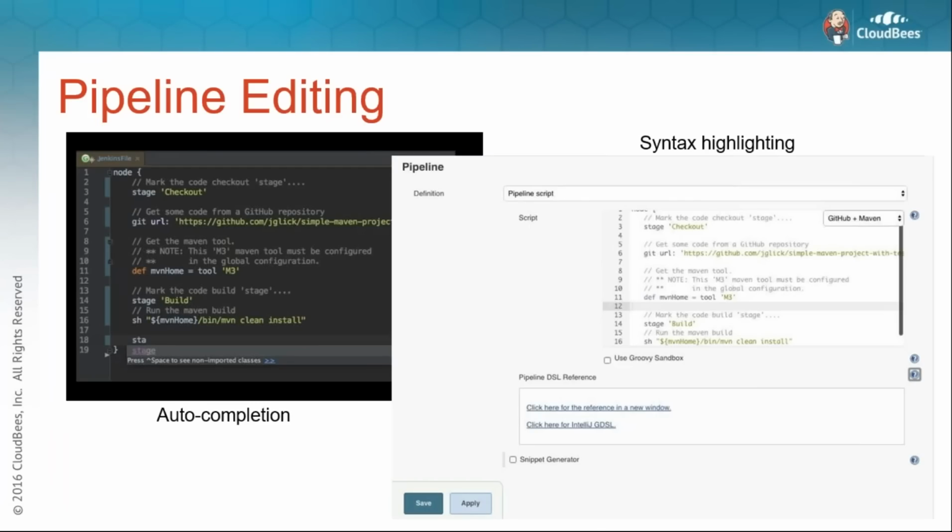So the snippet generator on the right is built into Jenkins, and this lets you put in the function you want to use. Sorry, I thought I had a screenshot of that. The snippet generator will let you, the same thing as the reference documentation, select the function you want to use, put in a couple of parameters. It'll show you what parameters are available for that, and then it will generate the DSL for that. You can copy and paste that into your script as well. So if you want to do a couple things, it's a very quick and easy way to get up and running with a pipeline job without having to type everything manually.